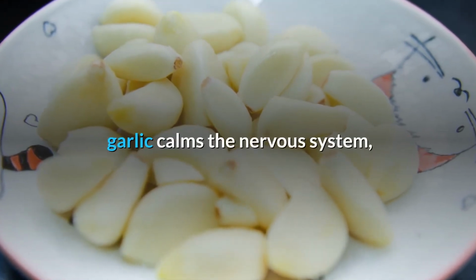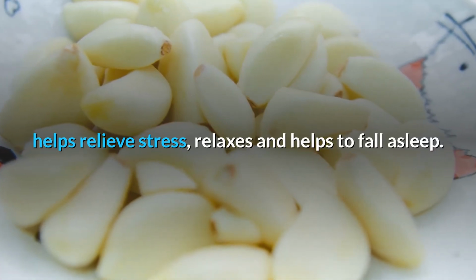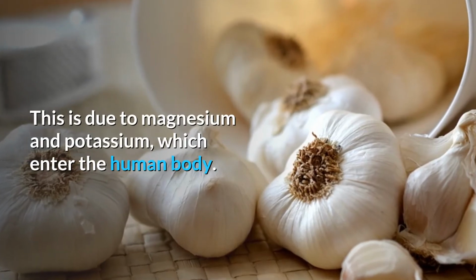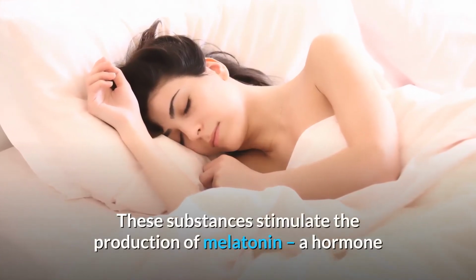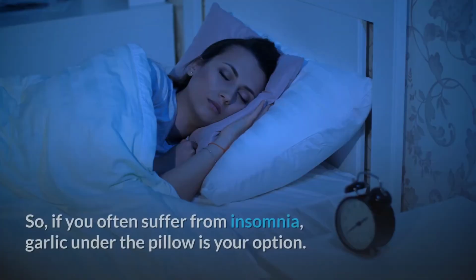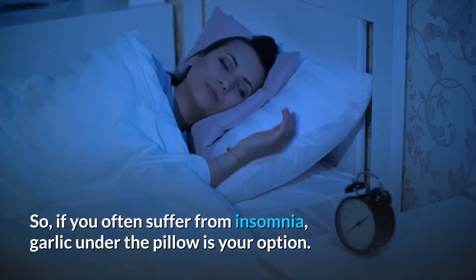Garlic calms the nervous system, helps relieve stress, relaxes and helps to fall asleep. This is due to magnesium and potassium, which enter the human body. These substances stimulate the production of melatonin, a hormone that is necessary for a night of healthy and sound sleep. So, if you often suffer from insomnia, garlic under the pillow is your option.